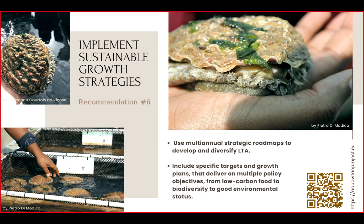Recommendation 6, growth strategies. We were talking about this in the morning: it is about having a place to go, a target. It's very hard to develop sectors when you don't have a target that you want to reach or a plan on how to reach it. In a lot of the contexts that we looked at, this is all very loose, and you need to be a lot more specific, as we see in other sectors, such as renewable energy. We need that sort of direction, and that direction needs to be written in.